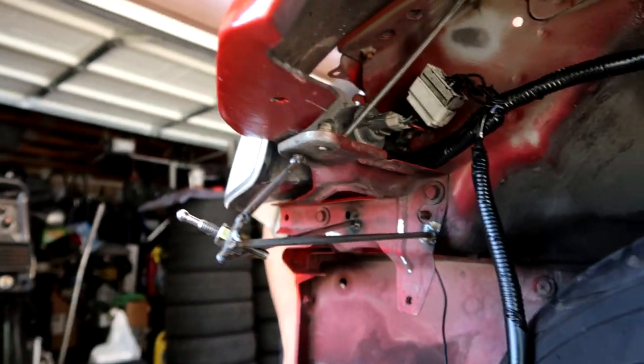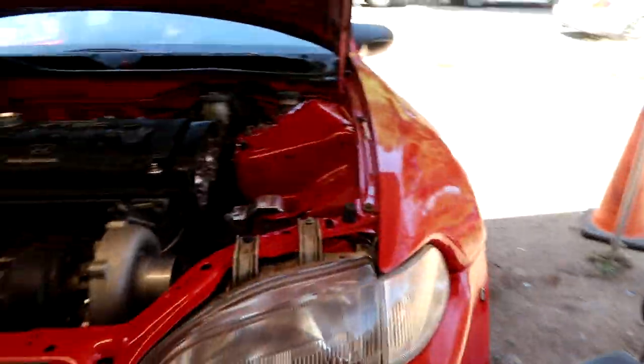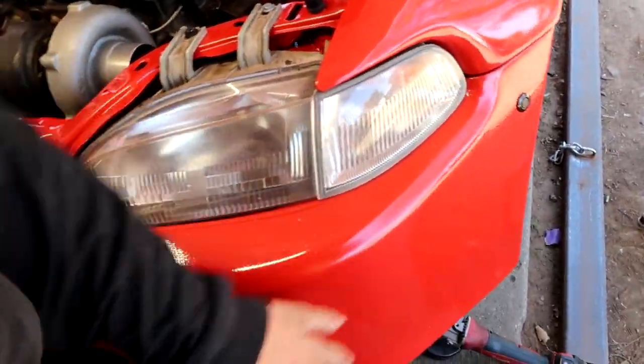I'm going to go add the support on the other side, since we already did this before, and we can mount the bumper on and see how it looks. So even without the other two, the bumper is pretty firm.